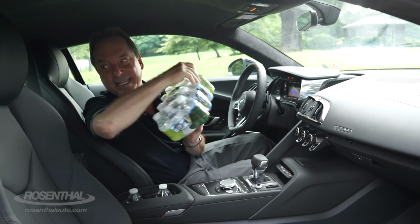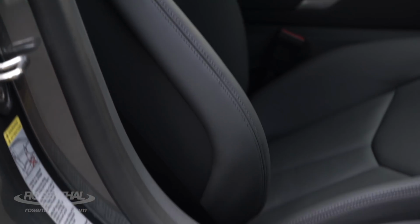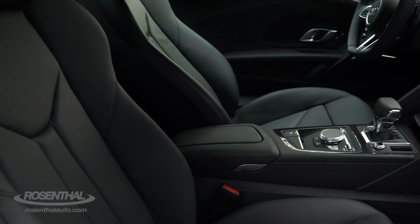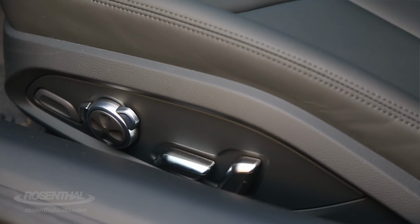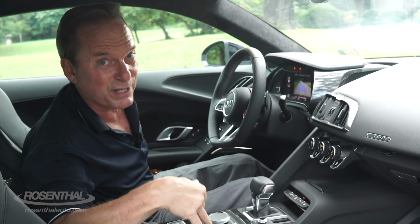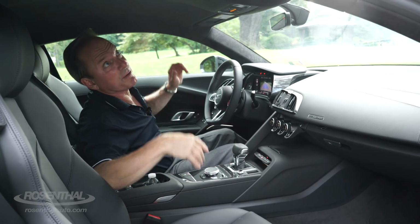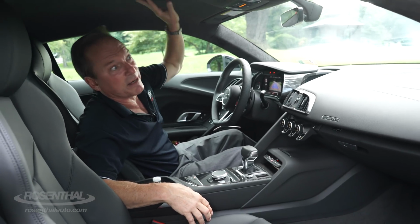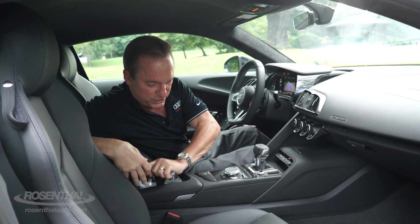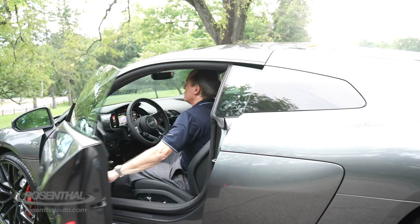At any rate, the seats. Let's talk about the seats. These seats are sports seats, Napa leather, absolutely beautiful. The standard seating in this vehicle is 14 power adjustments, but this has the optional 18 power adjustment. But when you go up to the V10 Plus, you get that as well. You also have the gorgeous, it's hard to see, it's kind of dark, but you have your Alcantara headliner here. And I think everything is pretty much set and ready to rock. You want to go for a spin?